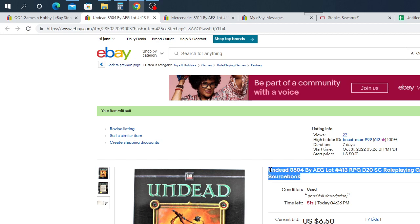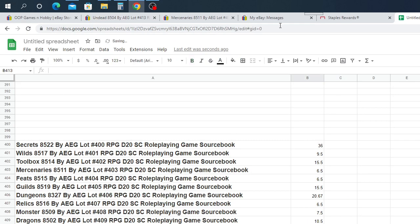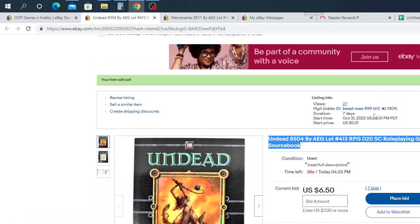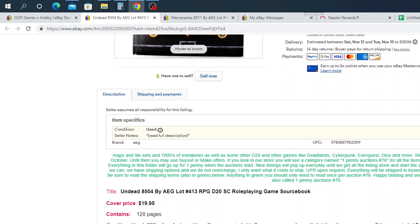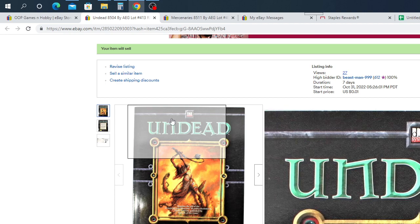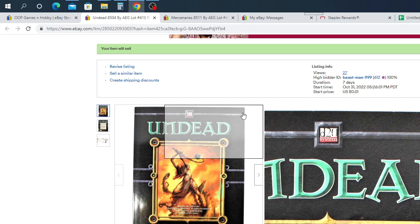Okay, let me pull this up and then copy. $41. Beastman. Okay. Seven Watchers. It's here this time. 89%. Perfect condition. Very little corner nick up there. A little bit of waviness down there. Overall, pretty good books.